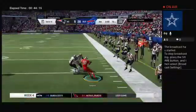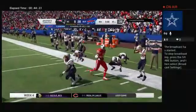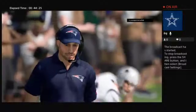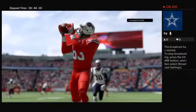And he's got room. And they're going to get this beyond the 40 before he's taken down. So it's a victory here for the Buffalo Bills. And it was their defense that really made the statement after the break. They pitched the second half shutout.